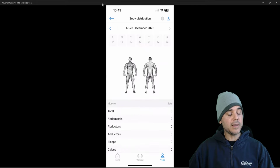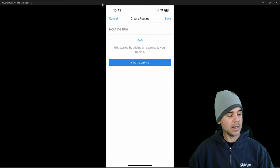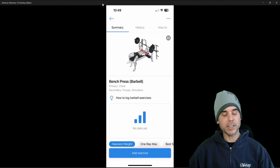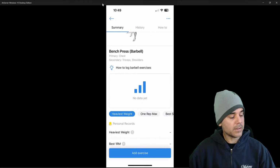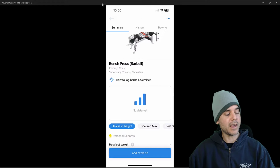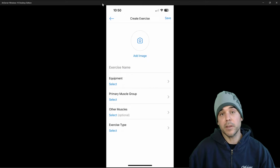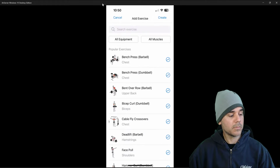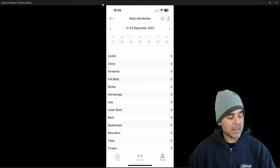So I was a little disappointed that it did that until I found a very easy workaround. When I create a workout in Hevy, new routine, add exercise, and I go to bench press, you can see all these apps have this, they show what the exercise is. I can see that primary is chest, secondary triceps, shoulders. And I say, well, they're going to count triceps and shoulders as a set. I don't want that in my statistics. I'm just going to create a custom exercise, call it bench press as well, and say there's only a primary muscle group of chest, and boom, I've solved that problem. So while it was an issue at first, it's pretty much solved. And that's as simple as Hevy gets.